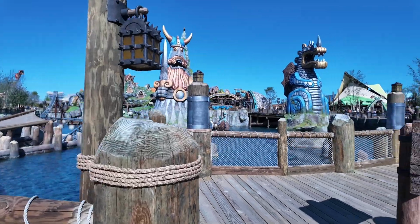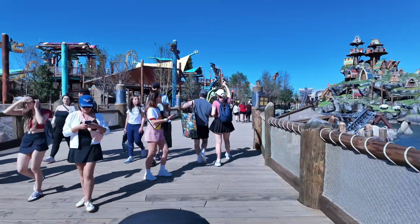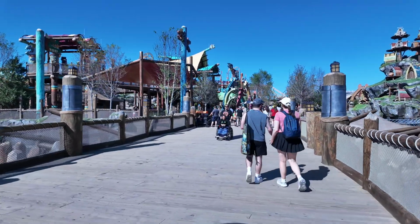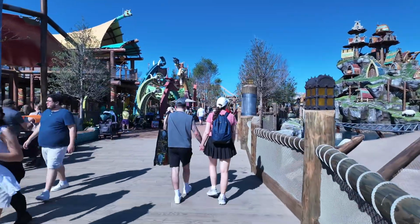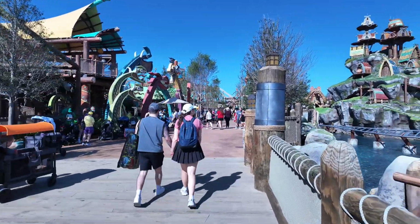Made it over here to the entrance of the portal. And we're taking a left here. We're gonna see what we have over here. I know there is a stunning playground area for the little ones. A lot of it's still kind of closed down just for some tweaks that they have to get out of the way, but we'll take a look at it right quick.